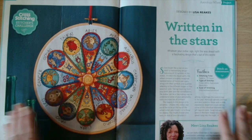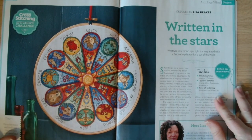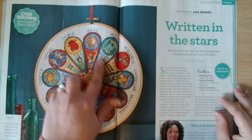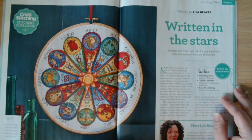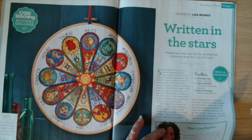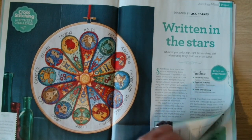So then we have Fiona's Focus. And then we have Written in the Stars. And this is by Lisa Reeks. So yeah, we've got all the star signs. It says, whatever your zodiac sign, light the way ahead with a fascinating design that's out of this world. Yeah, nice. So Lisa Reeks.